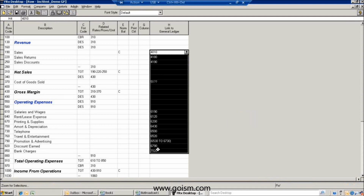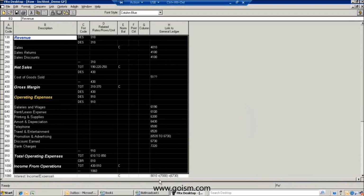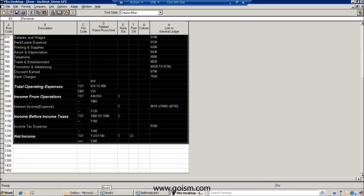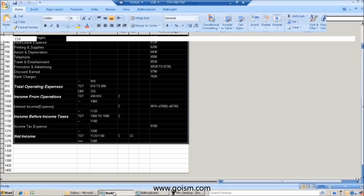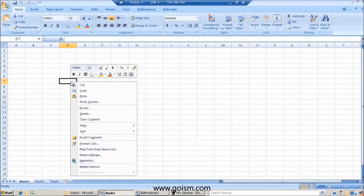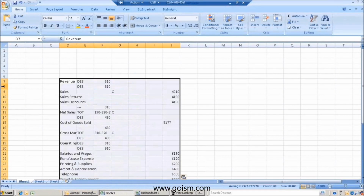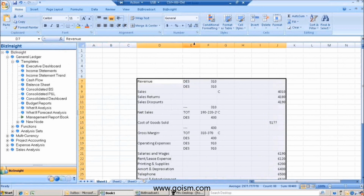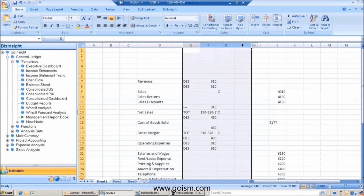And again, what we really need, as you saw, is the accounts, because I can bring in the descriptions. But a really easy way to convert these reports is to copy the entire row format. We'll come over here to a blank sheet in Excel, and we're going to just paste that row format into Excel.